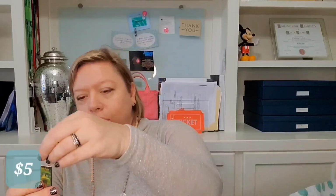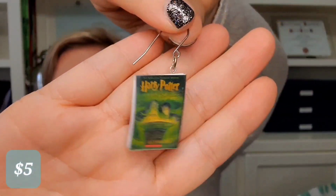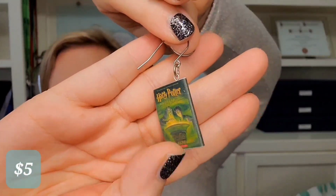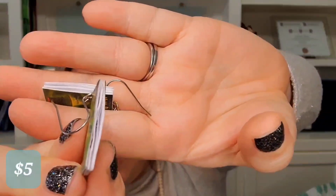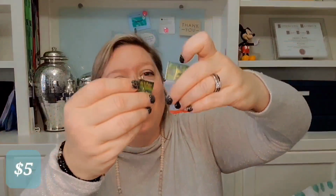We have a pair of earrings. These are so cute. They're Harry Potter books, y'all. Okay, stop swinging. They're Harry Potter books, and they actually have paper on the inside. Can y'all see that? Look how cool that is.